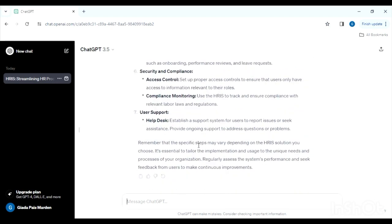So remember that specific steps might vary depending on the solution you choose. So of course it's very flexible because every step is different. But here you go. In a couple minutes you have saved your job and can start working with the software, and it's all thanks to ChatGPT.